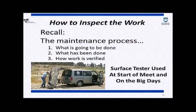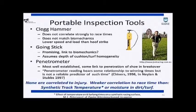How to inspect the work then? We have to say what's going to be done, what has been done, and how work is verified. The surface tester then becomes something that's only used at the start of the meet and on the big days. The portable inspection tools that exist are things like the Clegg hammer. Now the Clegg hammer is used by some people, but it does not correlate to race times.